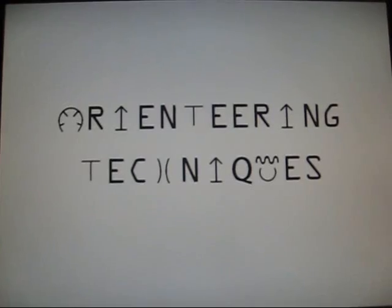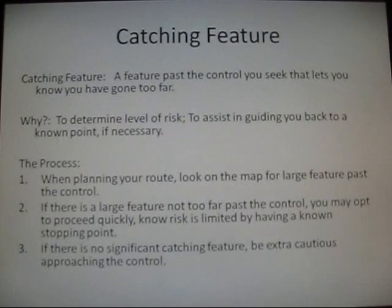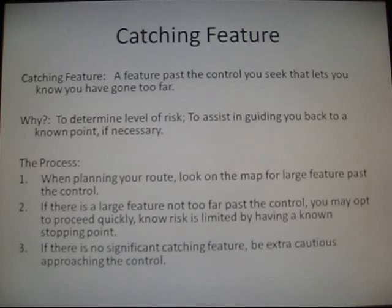Our orienting technique of the day is a catching feature. The definition of a catching feature is a feature that's past the control that you seek that lets you know that you've gone too far. Why would you want to have a catching feature?